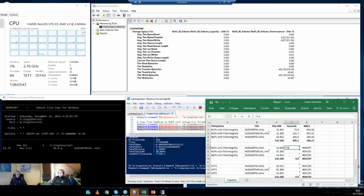What's amazing is we have the same amount of seconds for both ReFS volumes. So we have 77.4 seconds. Could that mean that as long as you are using the performance tier, the overhead is buffered by it? Or of course if you turn on integrity streams, you get a different I/O profile than you do if you don't have it. So it might even be beneficial to certain types of workloads.